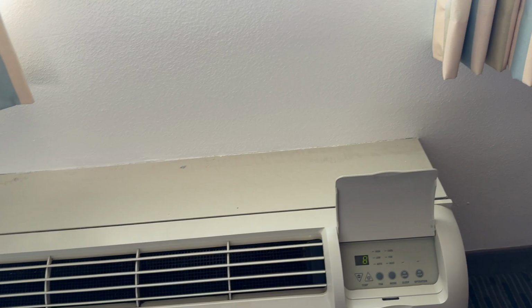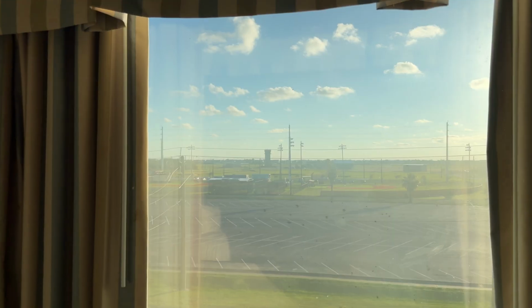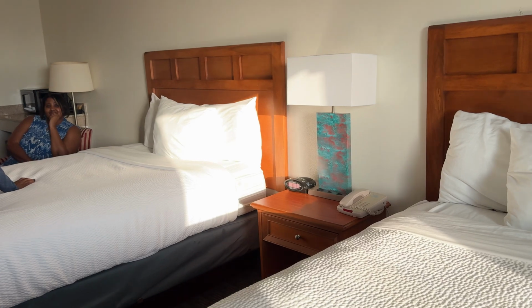Over here is, what is this? Your air conditioning unit. And then our window to the world outside. Here's our view, what we're looking at out there. Nothing spectacular. We're here in Galveston and see no water. It's okay. We'll be on the water tomorrow. This is the room. And just one more thing.